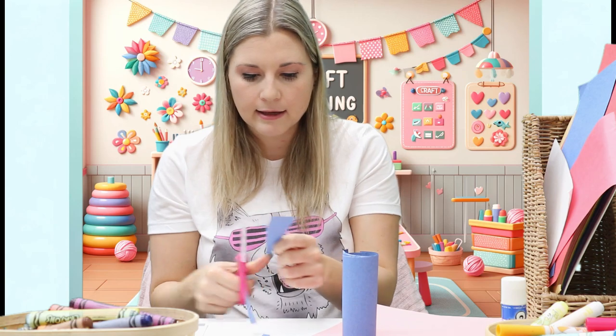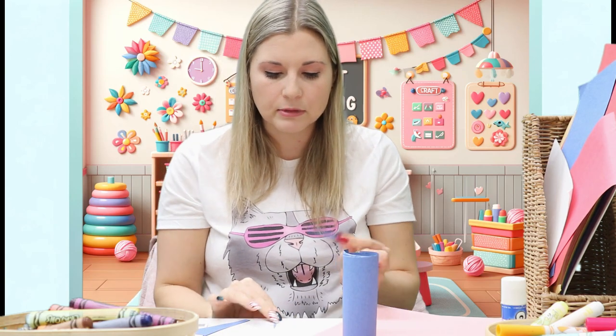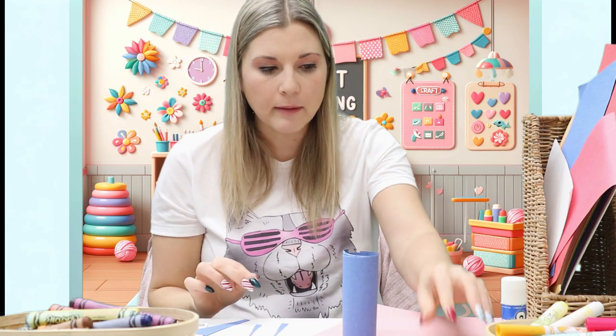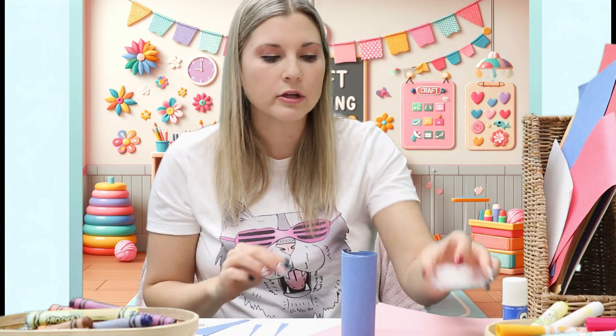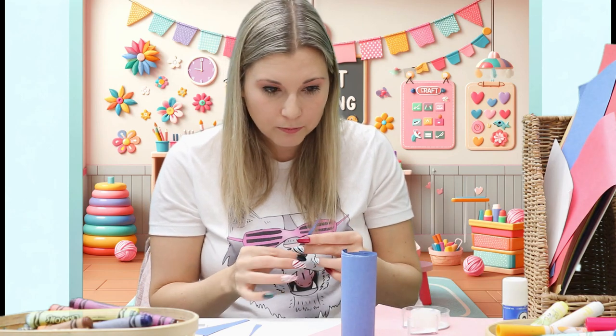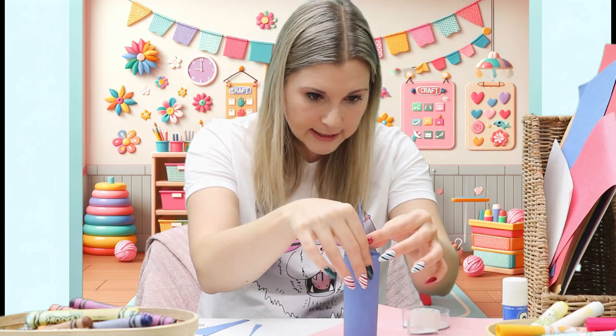Alright, we're gonna take that little piece, and we're gonna cut off two pieces. Just some little slivers here. Okay, and then I'm going to tape mine on, but if you want, you can glue it. Whatever you have, use what you have at home. And we will attach one antenna.